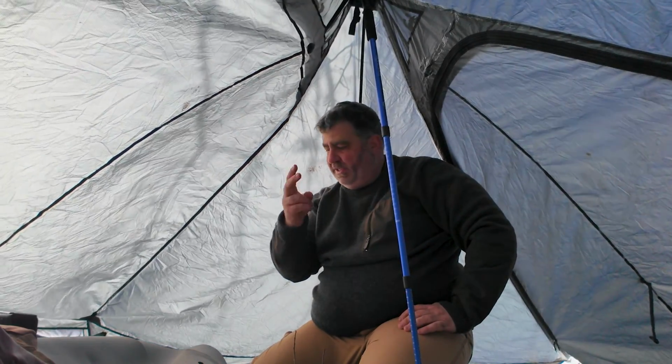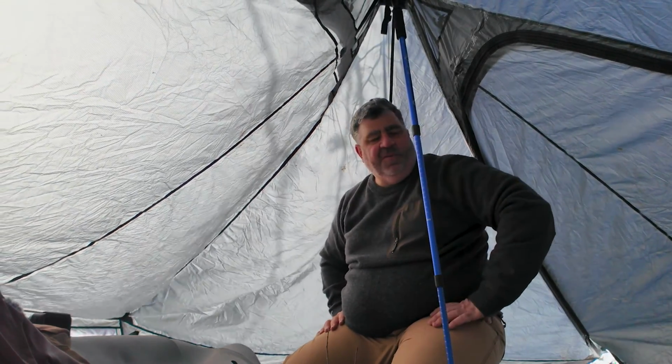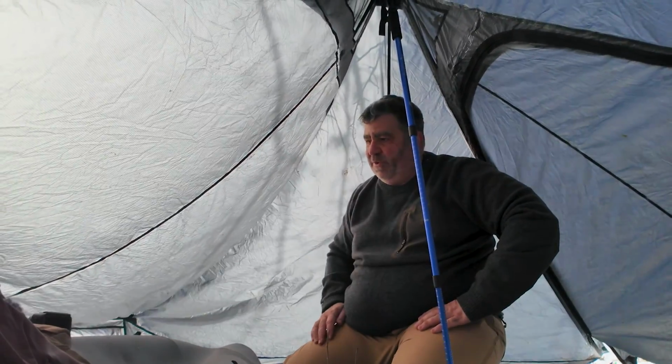They're saying this is a 2-person tent. I'm 6 feet tall. I fit in here perfectly, and there's a lot of room for another person and maybe just a tiny bit of gear. So far I'm pretty happy. We're going to see how it holds up with all this wind.